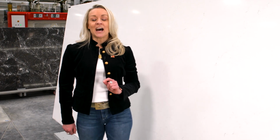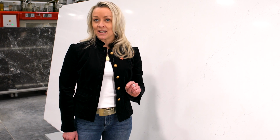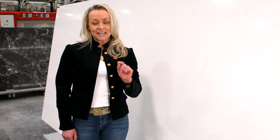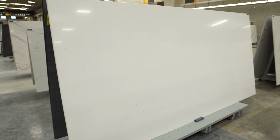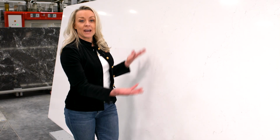Now, we certainly cannot ignore white because it's not going away in surfaces. That's why we designed Smithfield. Smithfield, we took the purest, whitest quartz from our very own mine. We brought it here and we apply our homegrown technology so that we can achieve a stark white marble design with really soft, subtle, wispy veins. A little bit of gold, a little bit of charcoal, and here you have Smithfield.